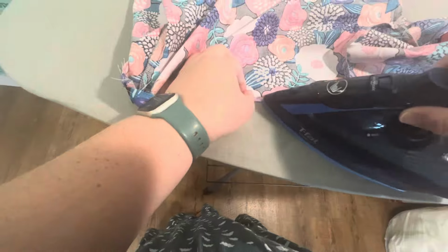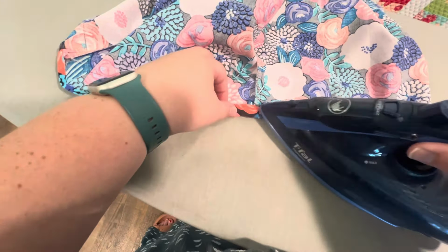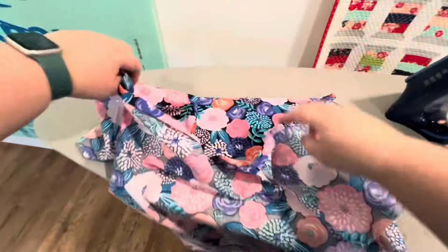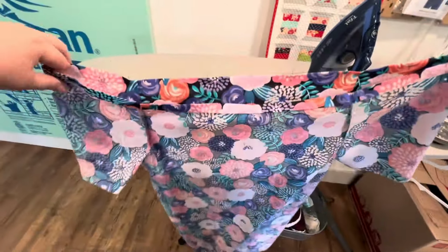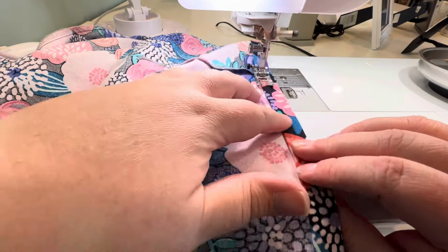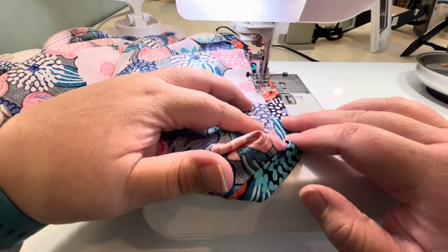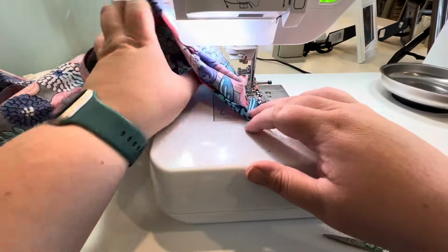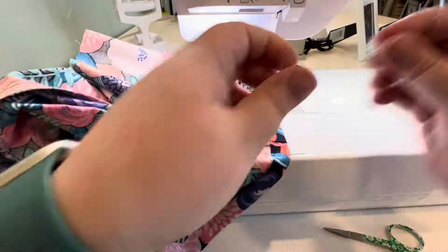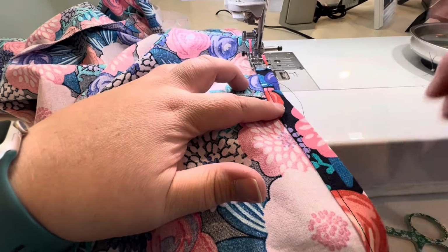I'm doing the neckline first, and then you repeat the same process with the armholes, and we'll get to that in just a second. So I've done my ironing, and now you're just gonna stitch that down. Again, remember to leave a hole for the insertion of your elastic, so don't sew all the way around. Make sure you're starting and stopping a little bit apart so that you have that hole for turning.